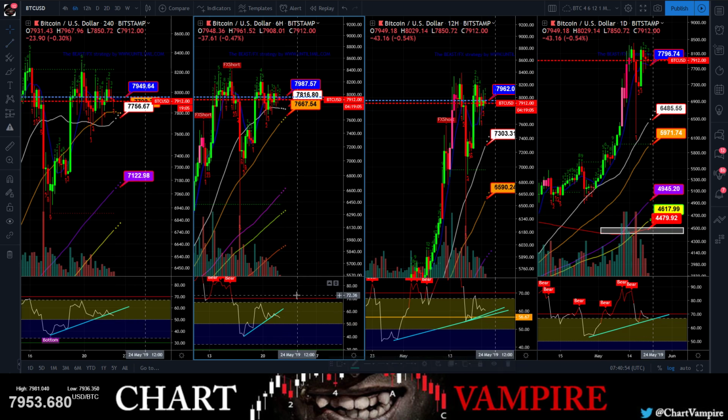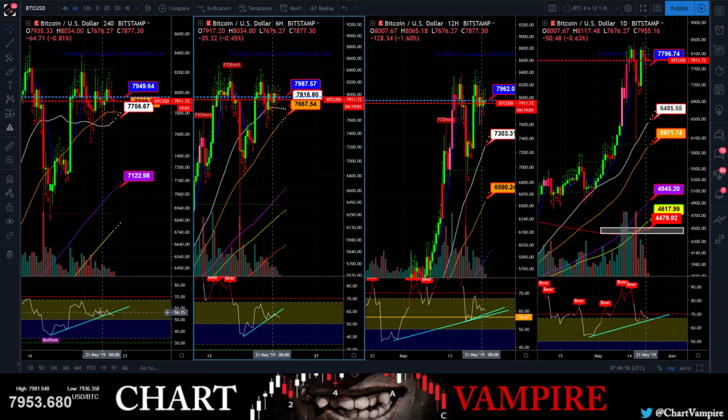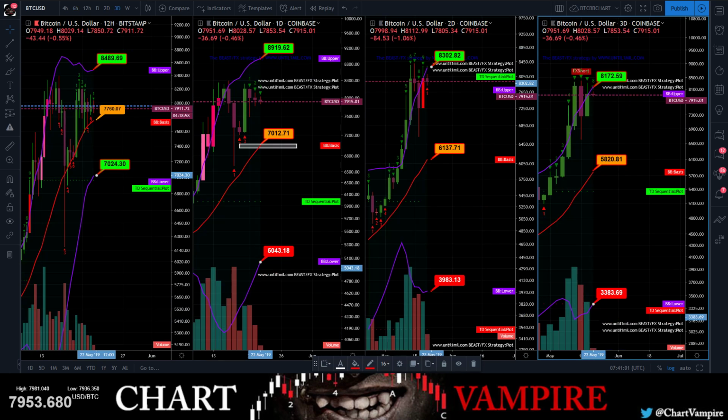And it's a little harder to find on that one right there. That's a little tougher. But that 4 hour right there, you've definitely broken the RSI line on that, and you've actually pulled back a little bearish.